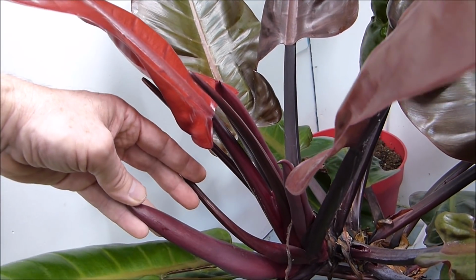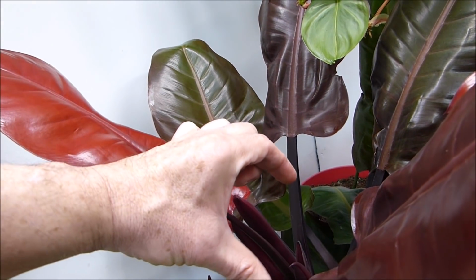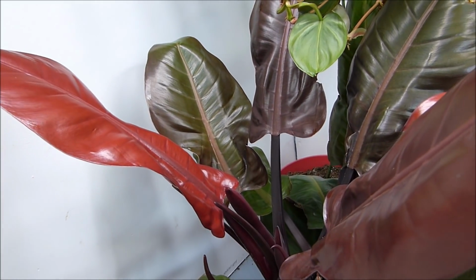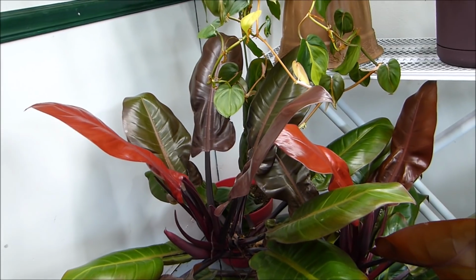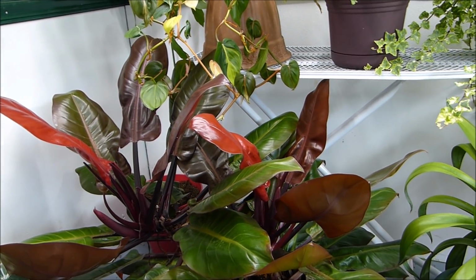These are flower pods right here. They open up just a tiny bit and there's this white cone that looks like a peeled banana in there. It's got a few of them going on at all different times. These are very easy to take care of. Give it a good solid watering, let it dry out, repeat the process.